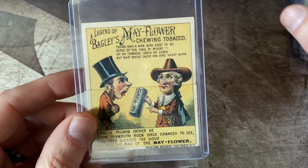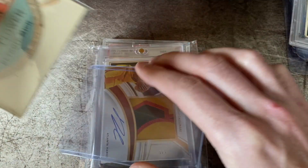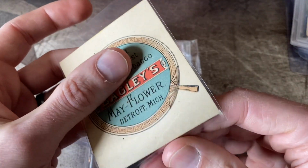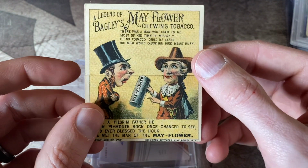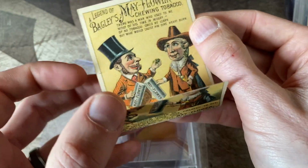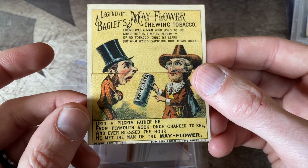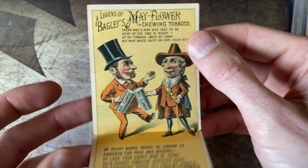All right, and last up for the tobacco cards here is this one that I found that's pretty interesting. It's this Bagley's tobacco, I guess. But I just thought it was kind of cool, the card itself, because, oh, it's chewing tobacco. You can open it up here and see a different scene. So this guy was feeling down that day, and then he got a package of chewing tobacco, and now he's feeling okay.